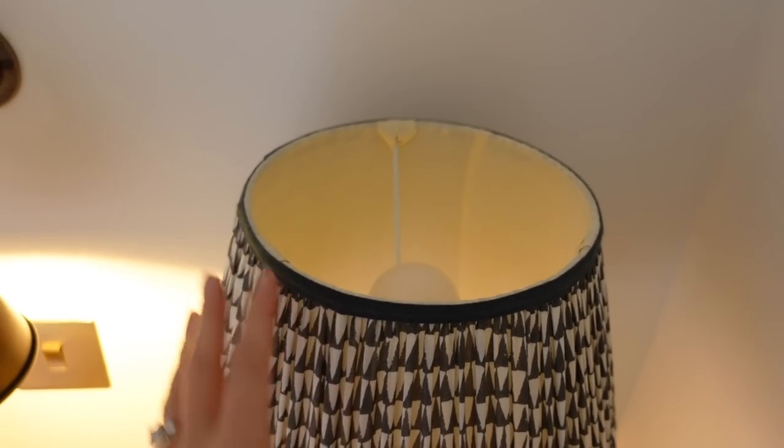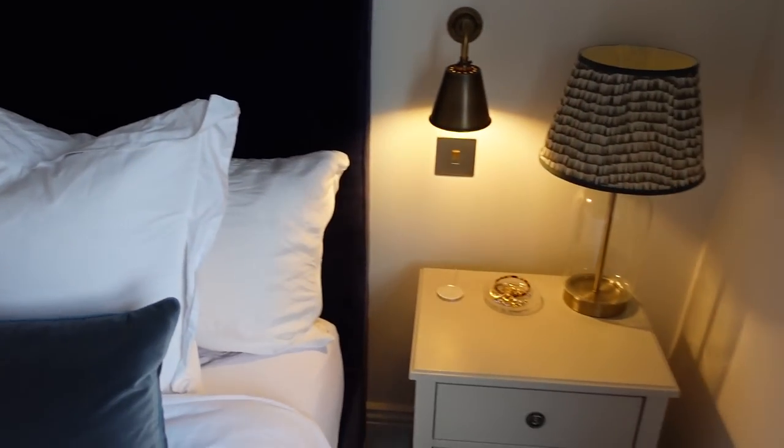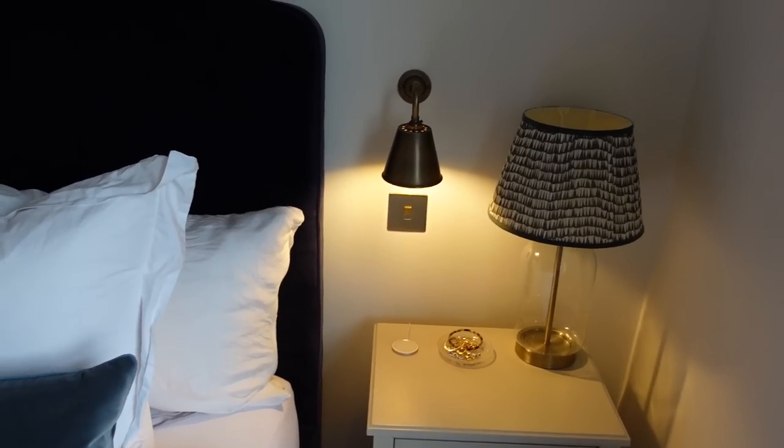Which means that during the day, if we want to come into the room without saying anything, if we're holding something, we can just say, turn the lights on and they will pop on. We do that nearly every day.